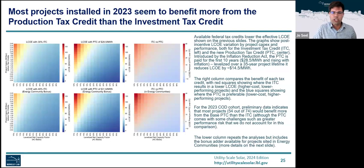The Inflation Reduction Act introduced the Production Tax Credit, or PTC, for large solar projects alongside tax credit bonuses for energy communities and increased domestic content. Whether the PTC or the older investment tax credit, ITC, is more beneficial depends primarily on two dimensions: the project costs and project output. The left column of this graph here shows how LCOE varies by project cost and performance using the ITC, and then the center column shows the same for the PTC. Finally, the right column compares the ITC and the PTC.